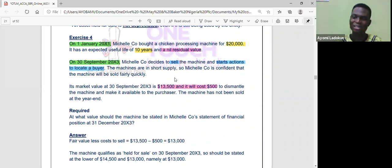Then I ask, when did you intend to sell the asset? It said in that second paragraph, on 30th September 20x3. This is how to break down questions. On 30th September, they decide to sell. Remember, once an asset has been classified as held for sale, depreciation will stop. Remember, I said it the last time.